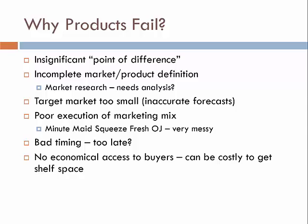Product failure can also result because the product positioning is not clear, as in the case of Kodak's Advantix, or because of some inadequate support.